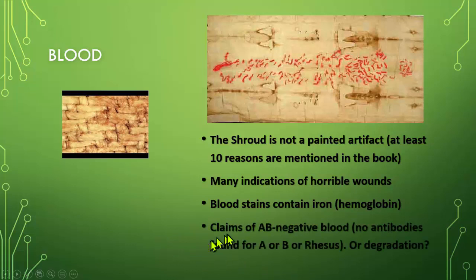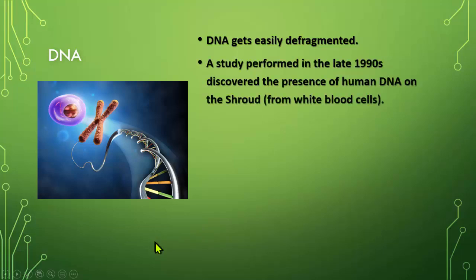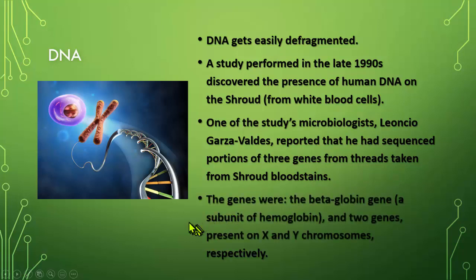Some have claimed that it was AB negative blood. That means there were no antibodies found for A or B or rhesus types. But that is not really a proof, for that could be a matter of degradation, that those antibodies disappeared or were broken down, defragmented. Then there is some DNA research which is not very promising at all. DNA gets easily defragmented, so don't go too much by those results. But they did confirm in the late 1990s that there was human DNA on the shroud, which came from white blood cells, because red blood cells don't have DNA anymore. One of the microbiologists reported that he had sequenced portions of 3 genes from threads taken from the shroud bloodstains. And one of those genes was present on the Y chromosome. So we know it was a man. So what? Does that mean anything?